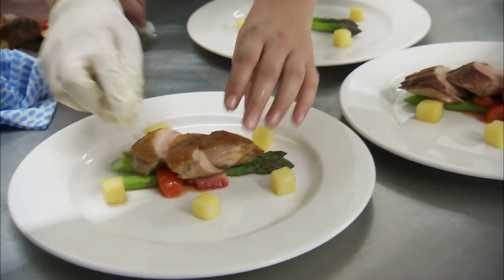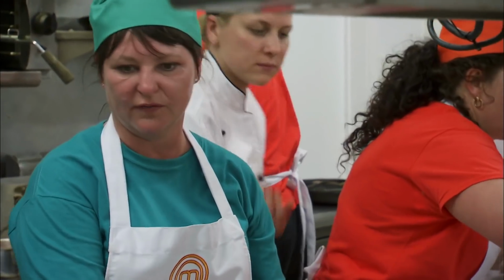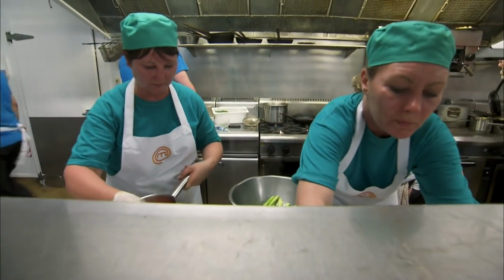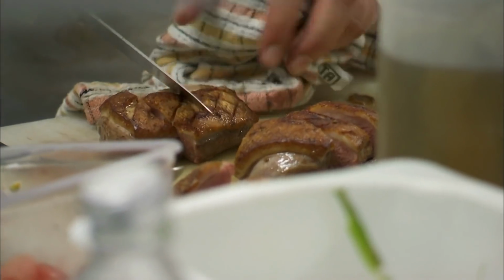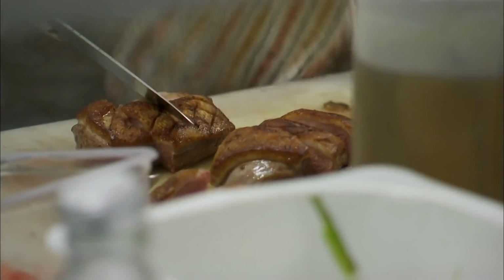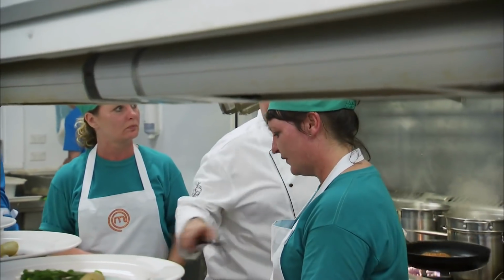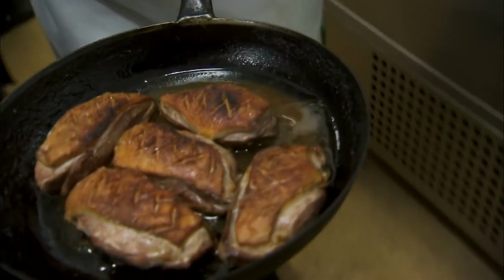Each table, 6. You have to get it on the plate, that's it. Don't worry about it. I said to Trudy, just wing it. They can't be used. They're not at the standard, don't serve them. I was wild. She got really angry. I had to actually walk away. I thought she was going to stab me with a knife.